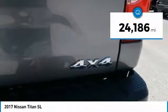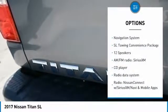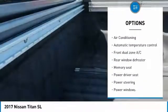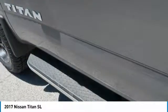This vehicle has less than 25,000 miles. Here are some of this vehicle's great options: navigation system, traction control, air conditioning, dual airbags, power steering, four-wheel disc brakes, power windows, rear window defroster, CD player.